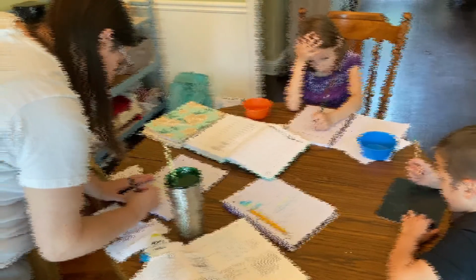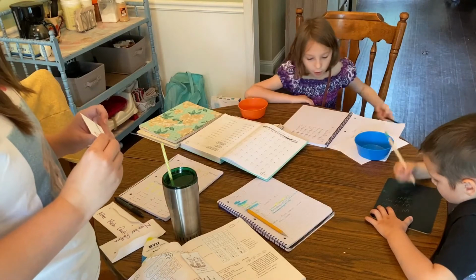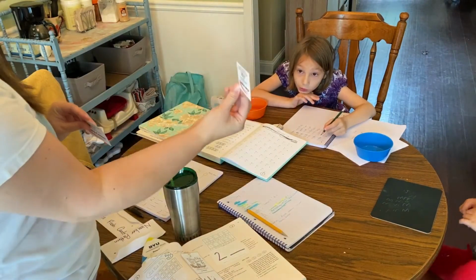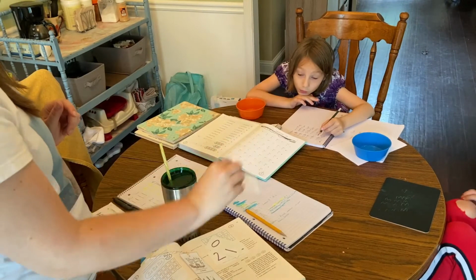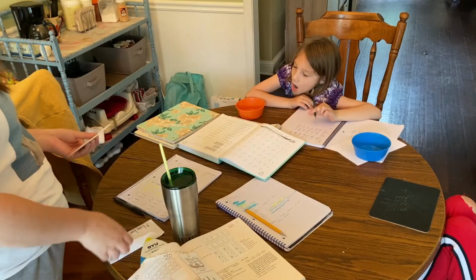3, 3, 3. I'm going to show you some numbers, and I want you to tell me what comes after. Are you ready? Ian, what number comes after 2? 3. What number comes after 0? 1. What number comes after 1? 2. Very good. Why are they called after cards? Because you're telling me what number comes after the one that you see.